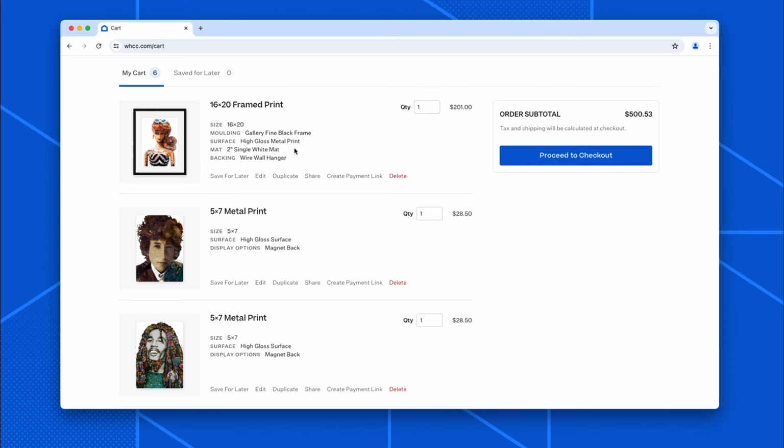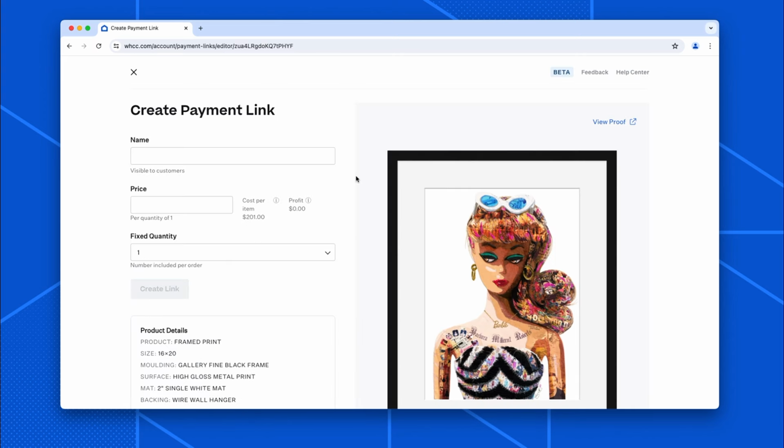So the only difference you're really going to notice with the payment link software right now is this little spot right here that says Create Payment Link. Okay, if we can see that on the screen. So we're just going to choose Barbie here. Okay, so we're going to hit the Create Payment Link on that.